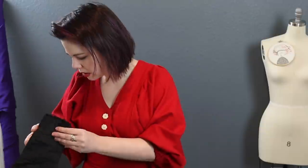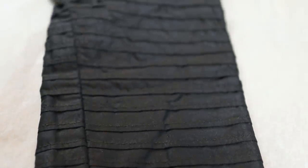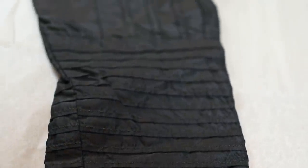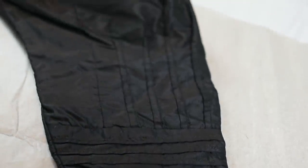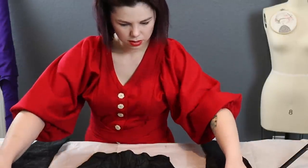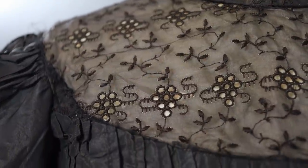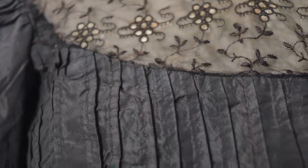This would have been stunning on a body. Oh my gosh. This is just wow. We got silk gauze trim here at the cuffs. It's very, very fragile. And the pin tucks on the sleeves also help shape the sleeves. So this is definitely early, because I thought for a second it was going to be 1890s with the shape of the sleeves, and I was like, maybe it's easing its way out, but with this blousiness, I'm thinking that it's early 1900s.